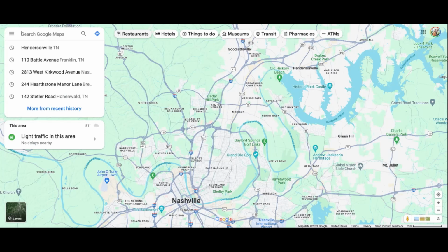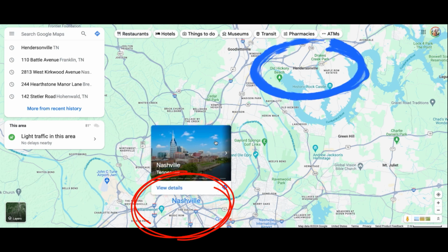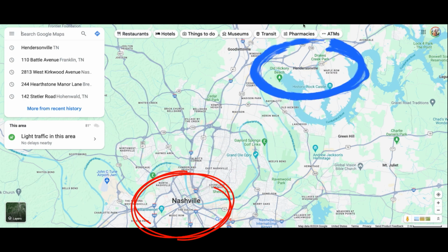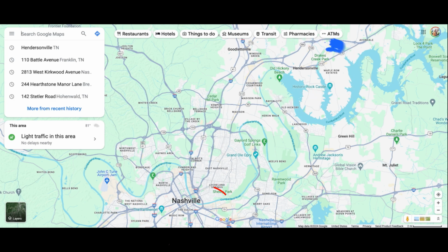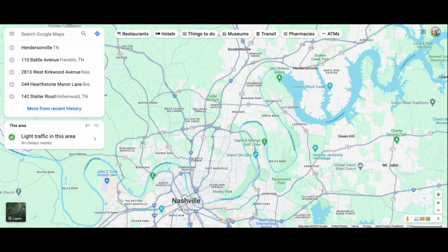Okay, moving from center of downtown Nashville, which of course is in Davidson County, we're going northeast into Hendersonville, which is in Sumner County, approximately 18 miles from Nashville and 22 miles at the top of the point. But as you can see, there are two peninsulas that do make up Hendersonville, so it depends on where you live on the lake as to the timing that you've got. When we're here, we're going to visit a couple places, the Drakes Creek Park, which we will show you a little bit later, and also the historic Rock Castle.